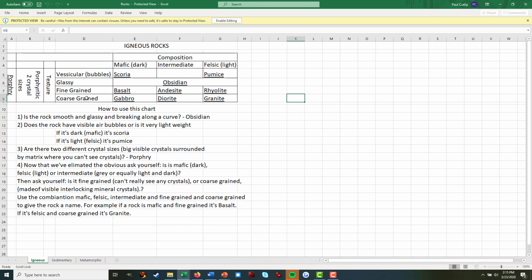And then glassy texture is obsidian. Notice I put obsidian across all 3 compositions. That's because you don't know what obsidian's composition is. I know it's dark, which would make you think it's mafic, but it's not. You don't know obsidian's composition unless you put it in something like an X-ray diffractometer, and we don't have those, at least not here.